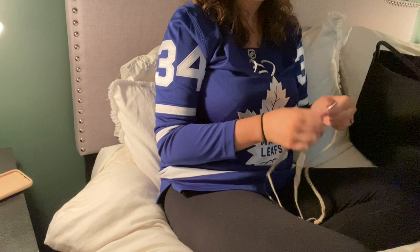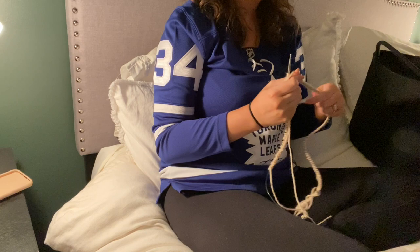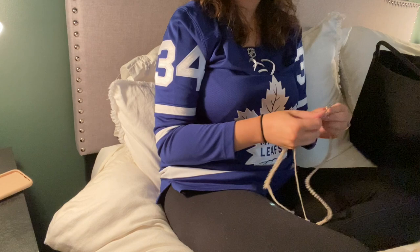But anyway, do you guys watch hockey or any sport? My husband's a big football guy, he'll watch any sport really. Or do you just stay away from the sports, a bunch of mostly men running into each other or whatever? I'm not a big sports person myself, but there's just something about hockey that I really enjoy.